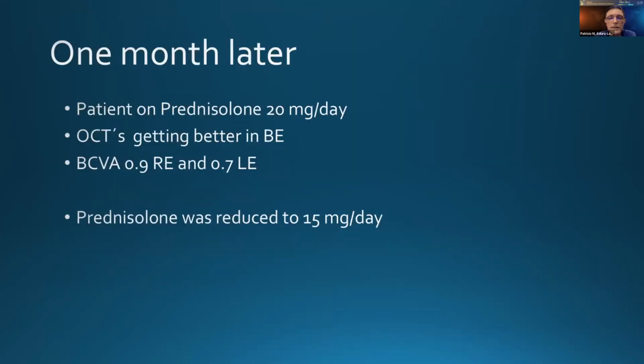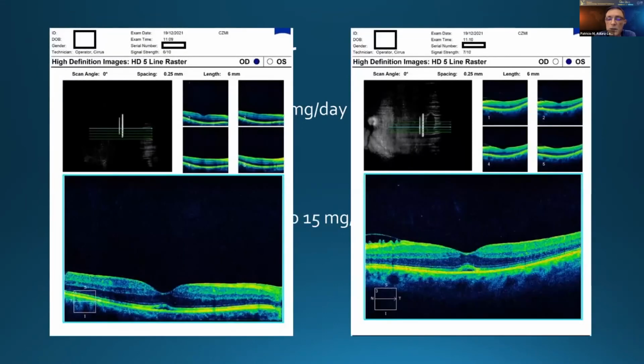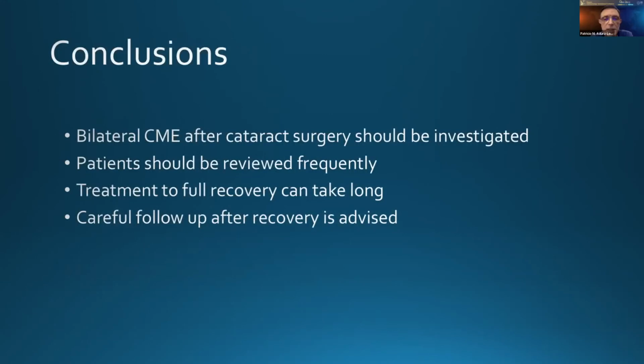So 1 month later, the patient was on 20 milligrams of prednisolone. The OCTs were getting better. The vision was 0.9 and 0.7, and the prednisolone was reduced to 15 milligrams a day. No intraretinal fluid, maybe a little bit of subretinal fluid at the foveola, but vision was very good. Patient was very happy. At the last visit, the visual acuity was kept 0.9, 0.7, no fluid, prednisolone reduced to 10 milligrams once a day, and we are there.